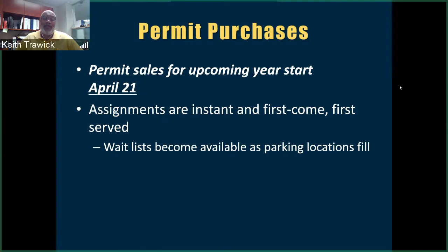If you do not participate in a renewal period, April 21st will be the next time period for you to purchase a permit for the upcoming permit season. Please remember that all purchases are instant and on a first come, first served basis. We do have a waitlist option for campus, and those locations become waitlisted once the parking locations are filled. That option would not be available currently, but once those locations fill, you will see that option. You will get a notification that the location is filled, and the waitlist will become an option for that location.